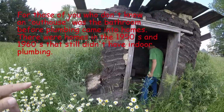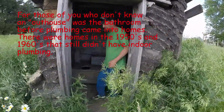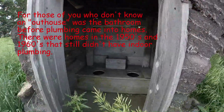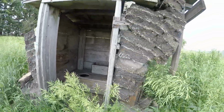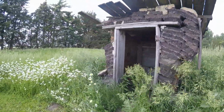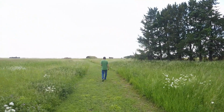Yeah, it looks like the outhouse needed help. The sod's all fallen apart. Yeah, I'm not going to get too close in there. It's not used anymore, but I see flies. Yeah, they used outhouses. There was no inside plumbing, was there? And look.